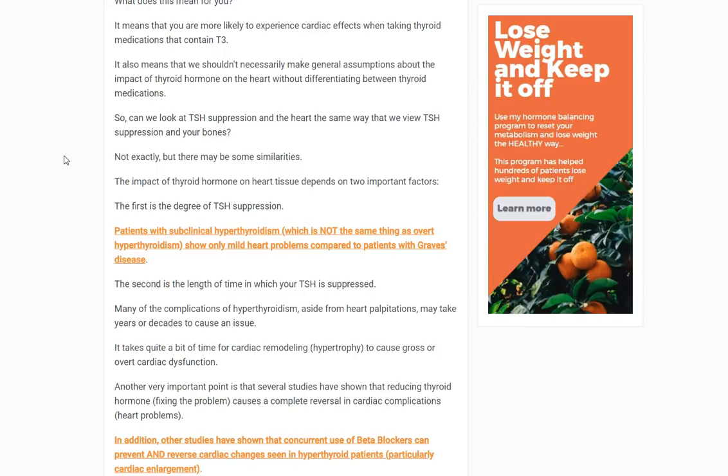Potentially, I'm not saying you should or should not do this. I'm just speaking generally. We can take advantage of one of the secondary side effects of a medication that's used to treat hyperthyroid patients, and that is beta blockers. Now, some studies have shown that especially in these subclinical hyperthyroid patients, which we might be able to equate at least loosely to patients who have a suppressed TSH, if they have any sort of heart issues, giving them beta blockers, which is a type of medication, is enough to completely reverse any of the heart changes that occur. Okay, so that's one potential way.